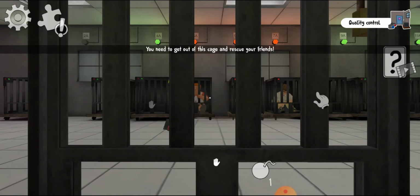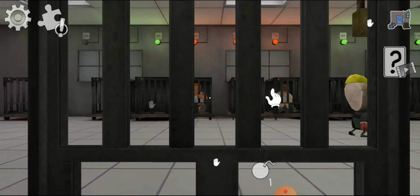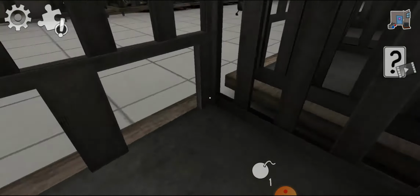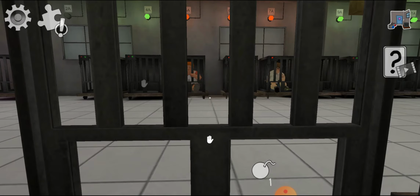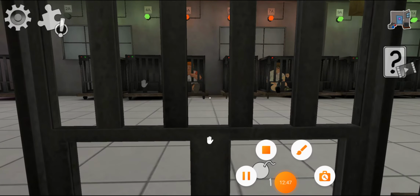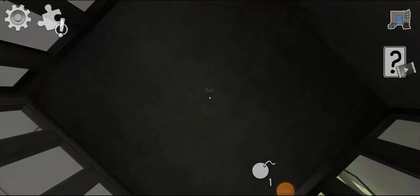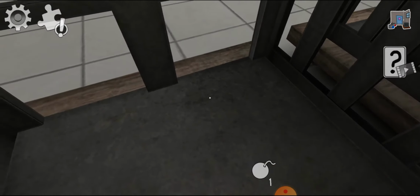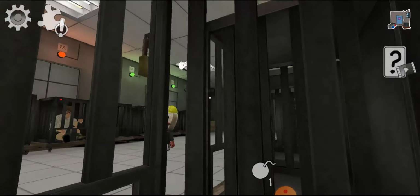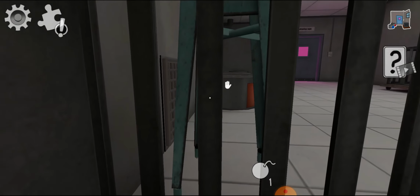Alright, let the game begin already. I wanna play. You need to get out of this cage and rescue your friends. Okay, so I need to rescue my friends and get out of this stupid cage. Right now, I'm very excited about how the control and everything is, you know. But anyways, the camera isn't bad at all. The camera is not bad. Actually, that's pretty good. And the controls, like, can I move? No, I cannot move because I'm in this stupid cage. Like, can I go out in some way?